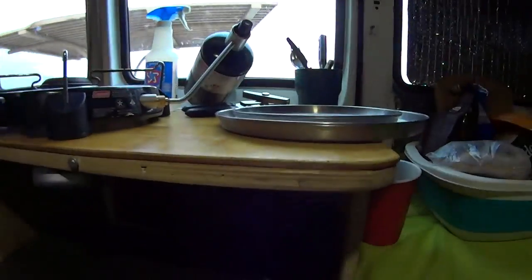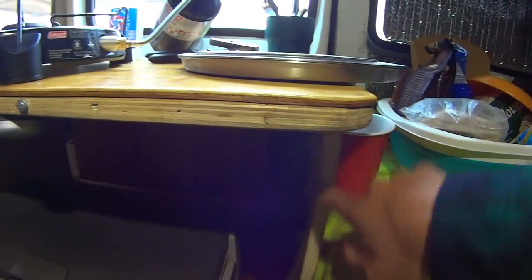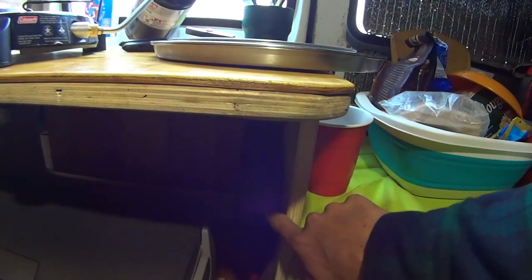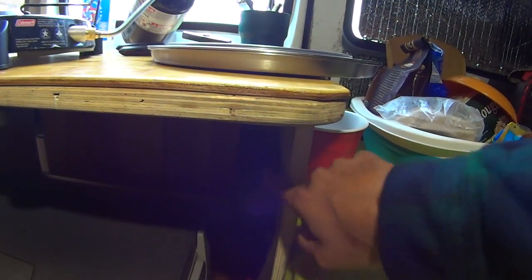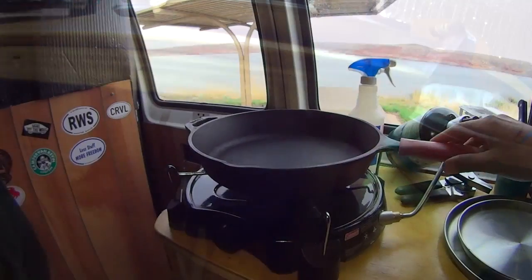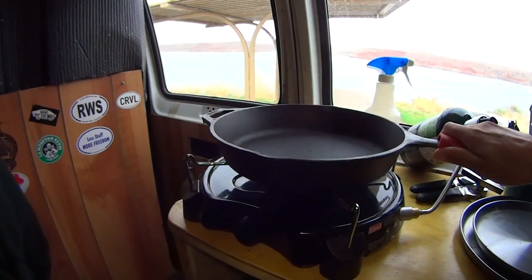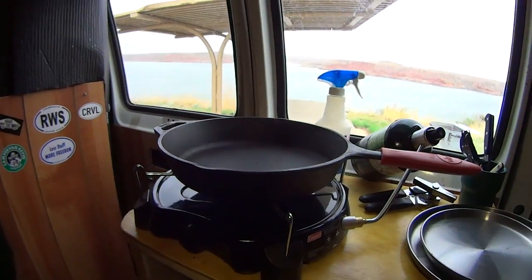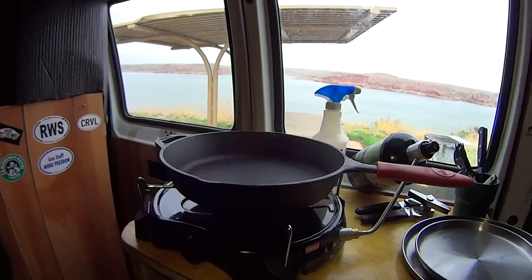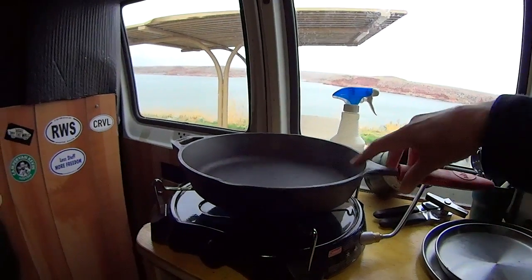Okay, so something else I have hiding down here in my little kitchen area, you probably can't see it with the shadow, but I'll pull it out. I have my cast iron skillet hanging from a nail that I put into the side of this little stand here. So I don't know the actual size of this cast iron skillet, but it works out really great. I use it primarily for making my camp stove pizzas. I've showed that in some other videos. It works out really great.